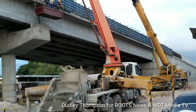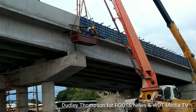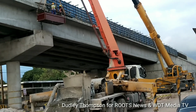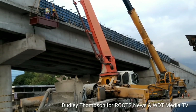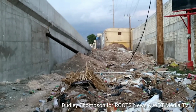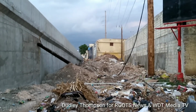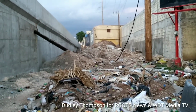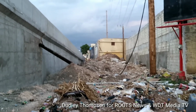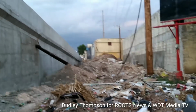Work continues on the side of the flyover, just across from NCB Bank. The side ramp at Hagley Park Road, just across from Budget Supplies. Not much activity is taking place here. And here should be a future roadway, but the yellow wall you're seeing there will be going shortly to make way for the roadway to run alongside here. But as we say, no activity is now taking place here.